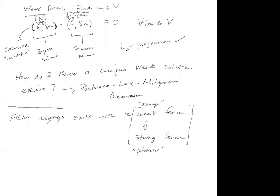Okay, so if FEM always starts with a weak form, it may be nice to know what's the corresponding strong form. And in fact, in infinite dimensional spaces, there is an exact equivalence between weak forms and strong forms. Meaning, if you have a weak form, you can deduce the pointwise equations that are satisfied. And the strong form goes by the term Euler-Lagrange equations.